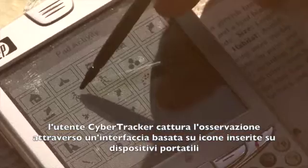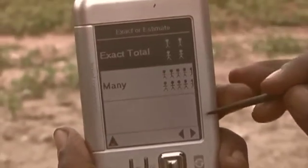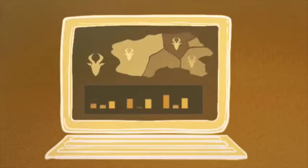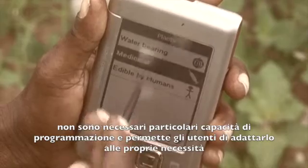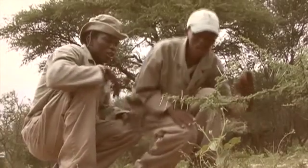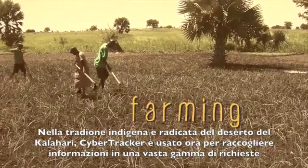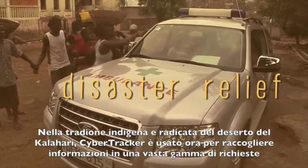CyberTracker users capture their observations through icon-based prompts on their handheld devices. This information is pulled into a database management system where analysis and mapping can then be done. It requires no programming skills and allows users to customize the application for their own data collection needs, thus making the software and its functionality extraordinarily accessible. Historically rooted in the indigenous traditions of the Kalahari, CyberTracker is now being used to collect data for a spectrum of applications.